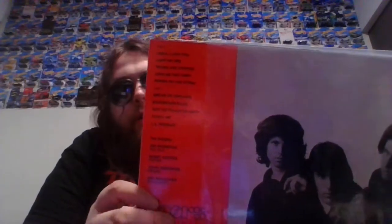It's in good shape. It's an early 80s pressing. And I have nothing else to say. I love the songs on here. Just giving you guys a brief little look. Sorry about that. Too lazy to name off the songs myself, so that's what I'm doing.